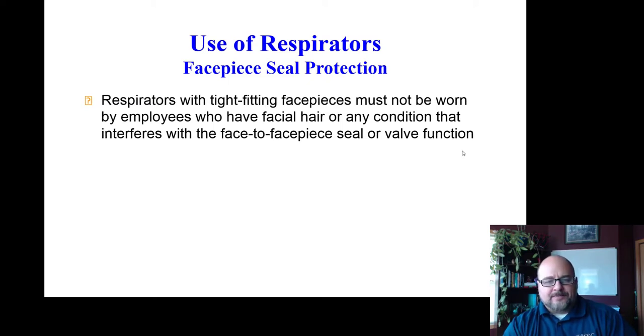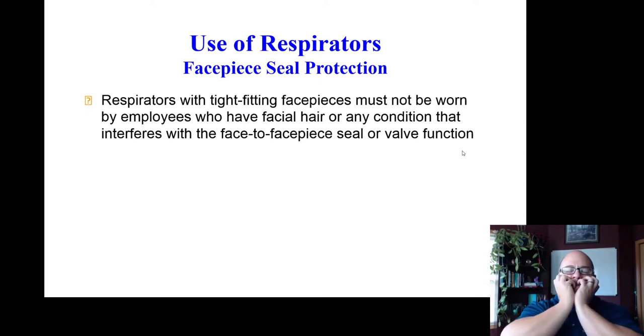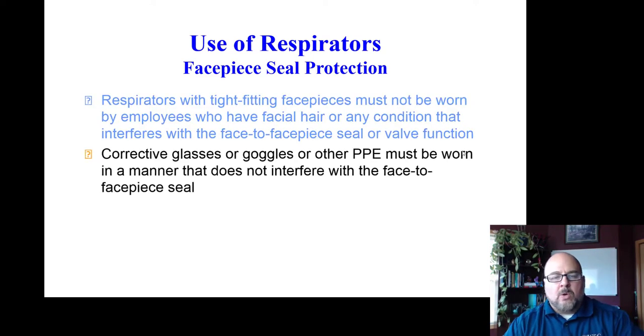Then you do the seal check. Seal check is basically two things. One is put it on the way it's supposed to be, feels comfortable, because you had fit tested it before. Cover the inlet and suck in, and the thing should suck into your face, as it would. The other is cover the exit valve and blow out, and it should bulge. It should kind of come out a little bit. As long as it stays sealed while you do that and you get that general motion, that means you have a good seal, and now you're ready to go.